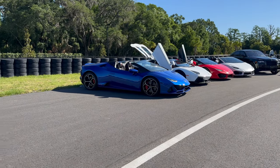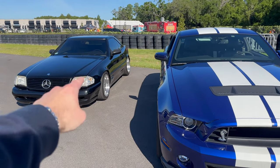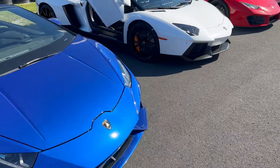I'm gonna head back over there, and then I think I've covered everything. So for whatever reason, I didn't even see this. It might be a V12 SL, don't know. GT500, a bunch of Lambos here. We got an Evo Spider, an Aventador Roadster.